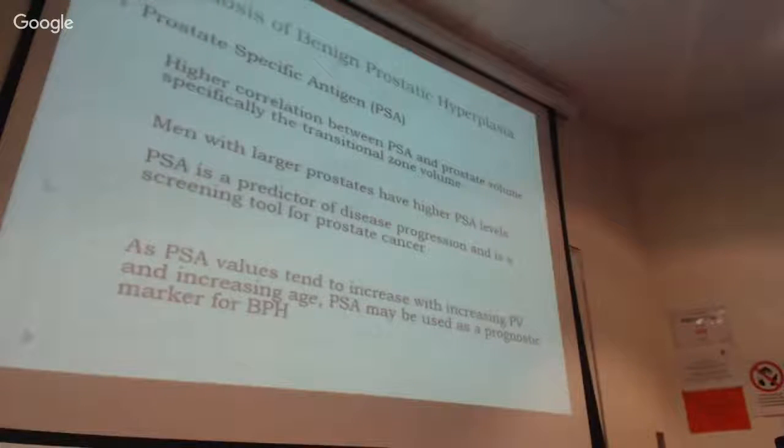So the other thing that people really get confused with is this whole PSA. So what does PSA stand for? And what do we use it for? It's used as a marker of production by the prostate, and can therefore be used as a marker of malignancy.